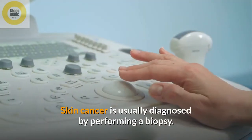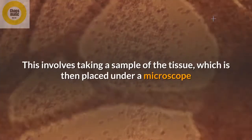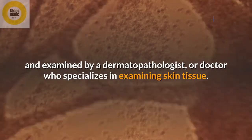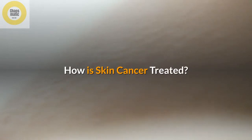How is skin cancer diagnosed? Skin cancer is usually diagnosed by performing a biopsy. This involves taking a sample of the tissue, which is then placed under a microscope and examined by a dermatopathologist, or doctor who specializes in examining skin tissue. How is skin cancer treated?